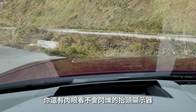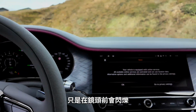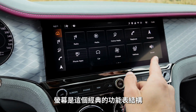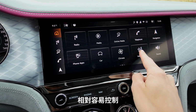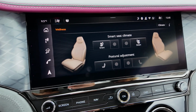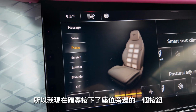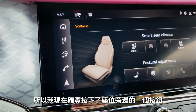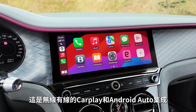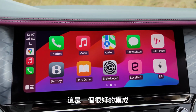And you also have a head-up display, which is not flickering on in real life, just on camera, in the matrix. And then here, that's in the screen. This is this classic menu structure. It's relatively easy to control. There we go. There's also a wellness button where you can, for example, activate seat massage. But you can also do with, now it will appear, yeah, there's the magic. So I did press a button now next to the seat actually, but you still have these hotkeys here in the lower part. And here we go, this is the Apple CarPlay integration, and Android Auto works as well, wired or wireless, and it's a pretty wide integration, that's cool.